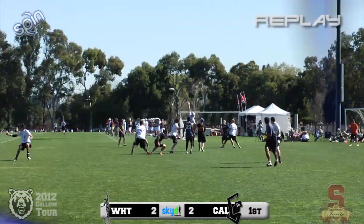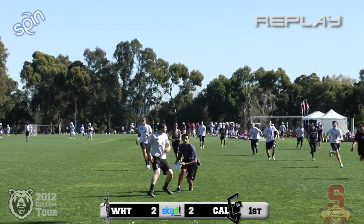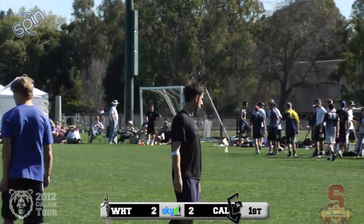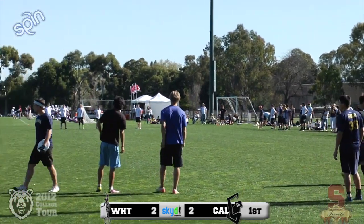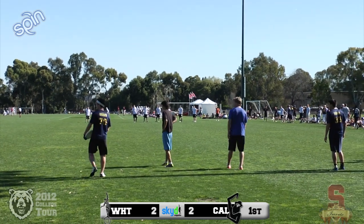2-2, they hold. And that is not the Cal offense that we're used to, but that works. 2-2. California's defensive line coming on for their second try. Their first defensive point, Whitman sent it deep right away. It was the first of the two Jeremy Norden to Jacob Jennings shots.